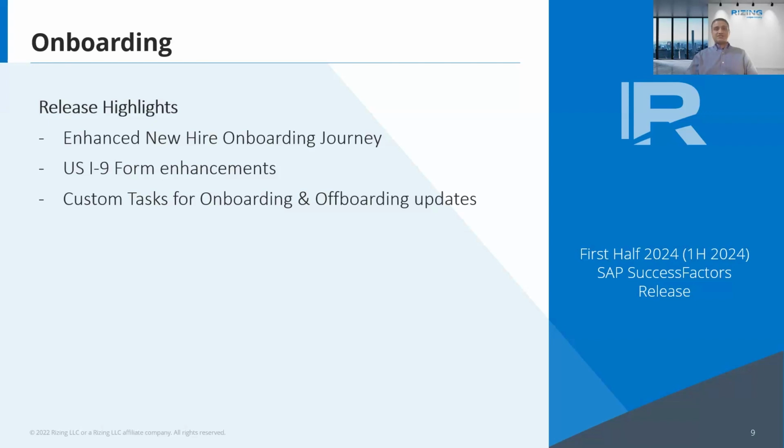page. This revamped onboarding experience simplifies the process for the new hires by consolidating all the required actions onto a single screen, with the activities to be completed listed on the left, and they load on the right when the new hire selects them. Instead of navigating between multiple cards, new hire can seamlessly progress from one task to the next one on the same page. This streamlines the process, reduces the confusion, reduces the number of clicks.